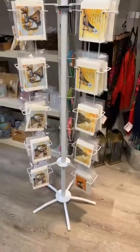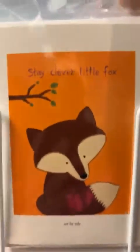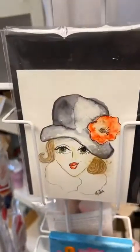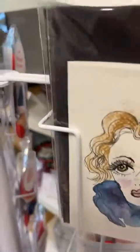You're welcome. And then we have My Magical Gnome here. I forgot this whole area. Oh, there's some more here too. My Magical Gnomes, there's there. And then we have the greeting cards. You were here Friday. Yeah. And then we have a few more cards. This one says, stay clever, little fox. This is perfect for somebody like a kindergartner graduating. So cute. And then we have some hand-painted cards here too.